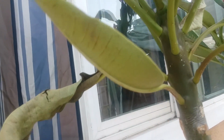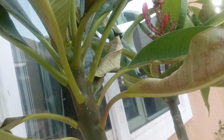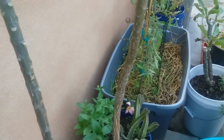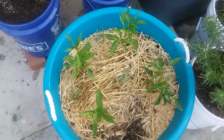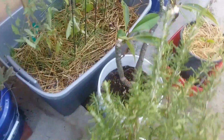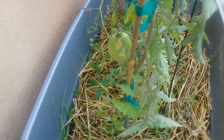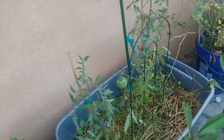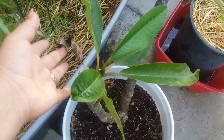Poor plumeria. I really hope they recover. The peppers don't seem to be affected. Neither is the rosemary. But the tomatoes are. Some of the tomatoes are really sunburned. And this tiny little plumeria.